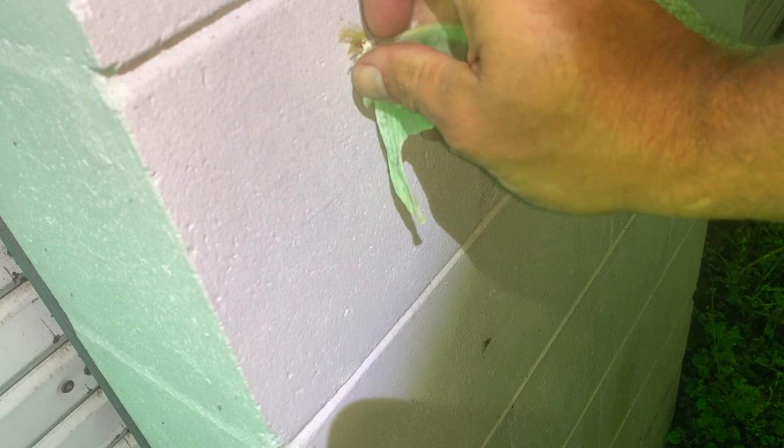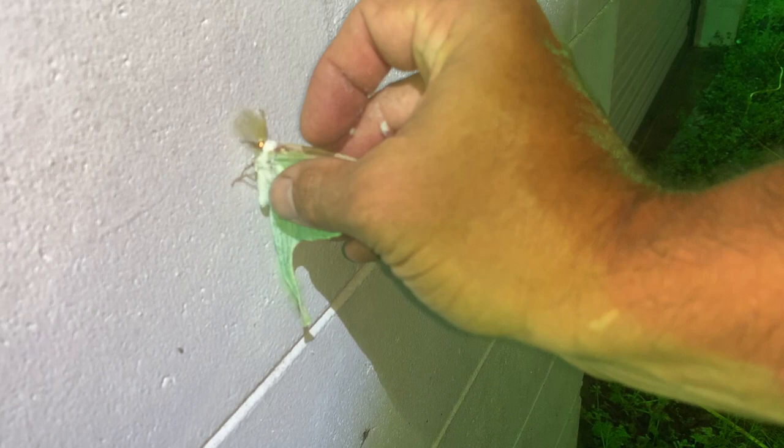Got big old long tails, huh? Old guy. Let's see if he'll sit. I don't think so. Grab on. Stop flapping. Come on. Grab on. There we go. Yeah, stay. Okay. I tried, buddy. I tried to give you peace.